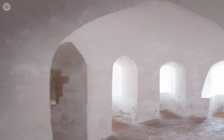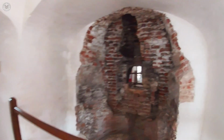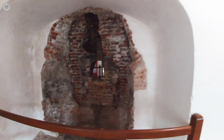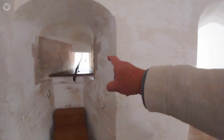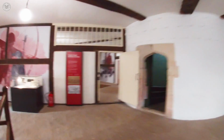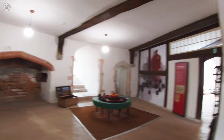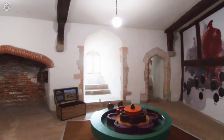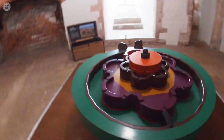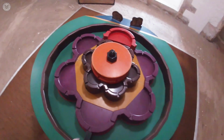Something about a musket. Billeted quarters, perhaps? Or would this have been the kitchen? There's your stove, isn't it? Big fireplace. But would it be a kitchen if they got muskets there? Who knows? I think you can go upstairs from any one of these staircases. We'll do that in a minute. So it's all about the warfare. It's kind of like a model of the castle, look. You are here.